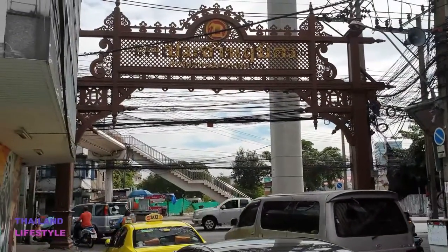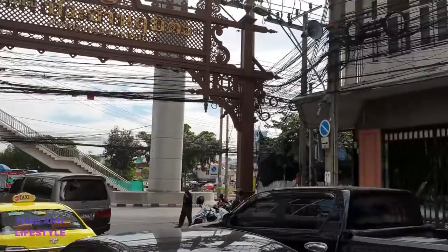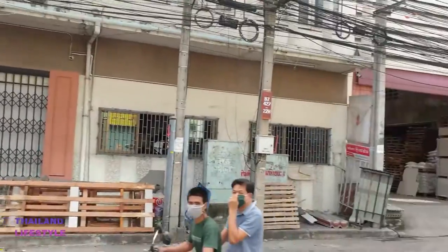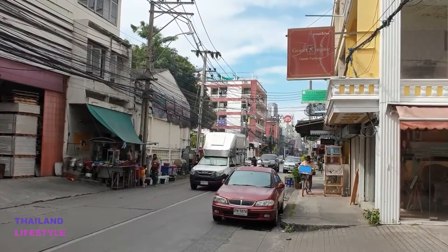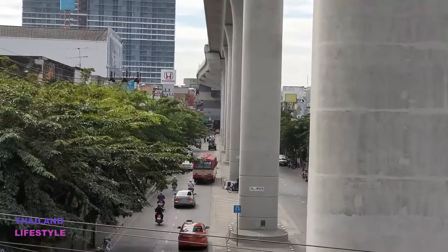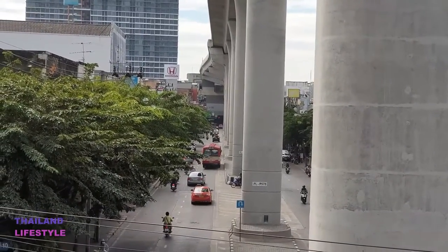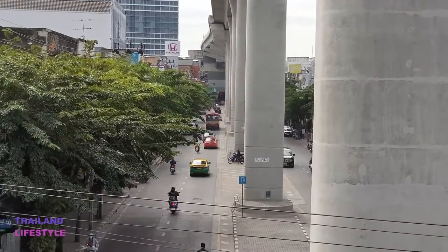We are back where we started. Did you ever see an alley like this? And here we end our trip for today.